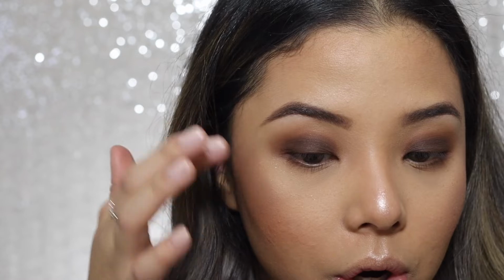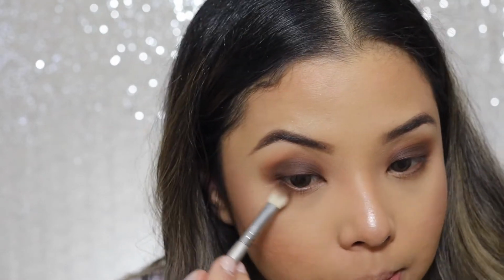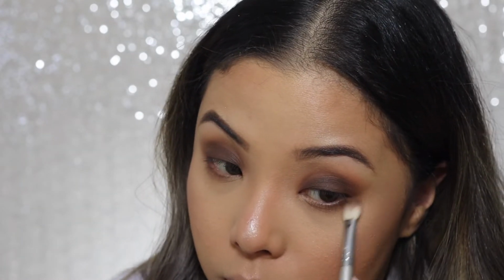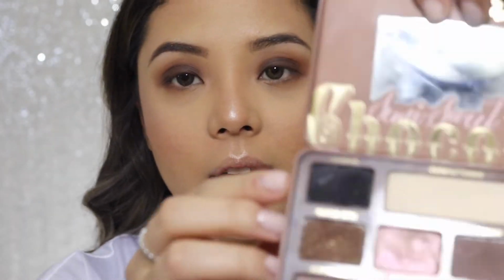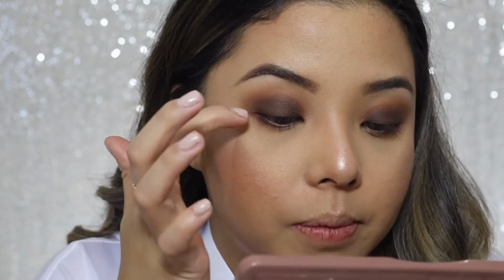So now that it is all coming in together, you would want to clean the bottom up, and I'm not too strict on the bottom, just repeating the steps from the lid and just blending it all out. Now I'm going to be using this black eyeshadow to give it a little bit of depth to my eyes. So I'm just going to be putting it at the outer V, and probably I'm not going to put eyeliner, I'm just going to smudge it on my lid.